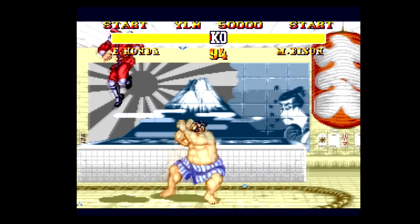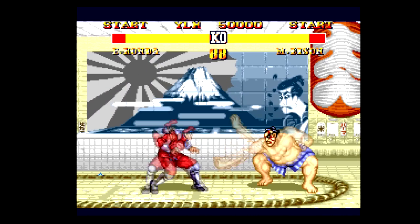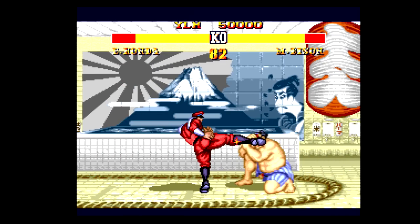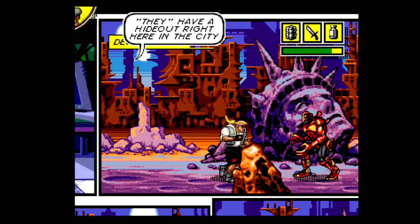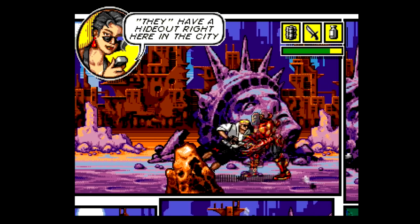That extra space allowed for content like more sound effects, better animation, larger stages, and far more variety in all other areas of the presentation. It didn't guarantee a great game, of course, but it did give developers more freedom to create games far more complex than the generation before.